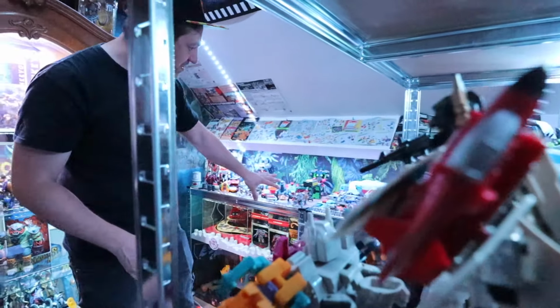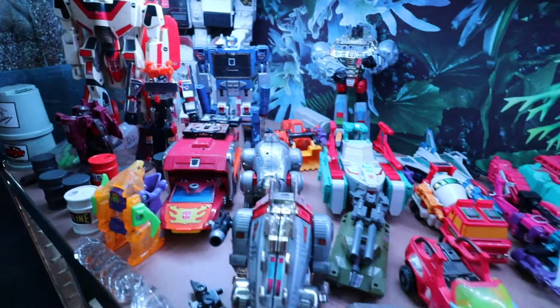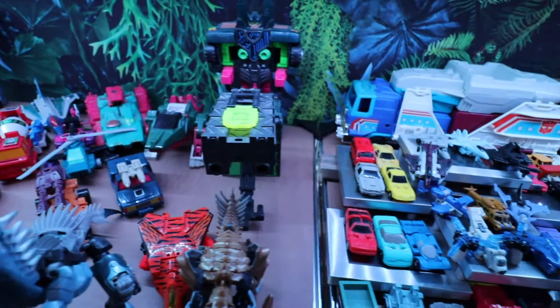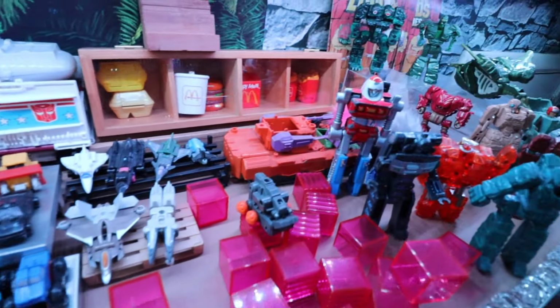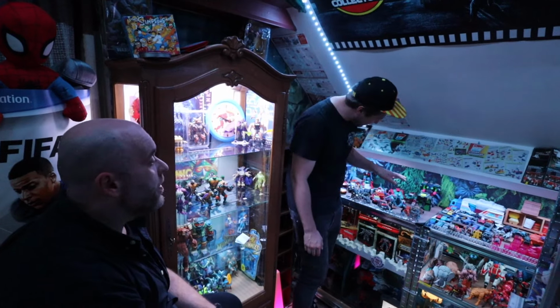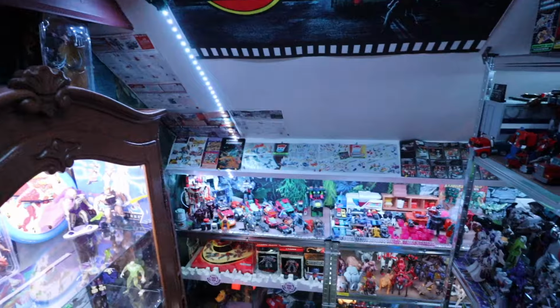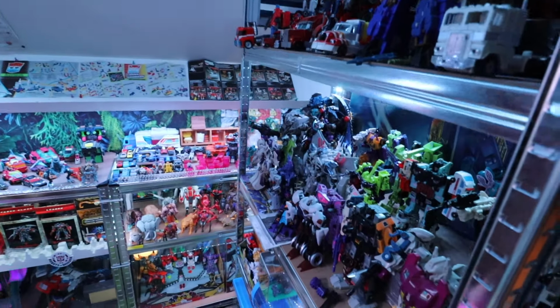And then over here you got some more of the tiny G1 ones. These are more G1s, Euro exclusives, I think. When the Transformers stopped in America, they kept coming out over here, the G2s, and they have the funky colors. Those are the ones that were in the toy stores when we were kids, because the G1s were before us. And then obviously some Dinobots because they're cool.